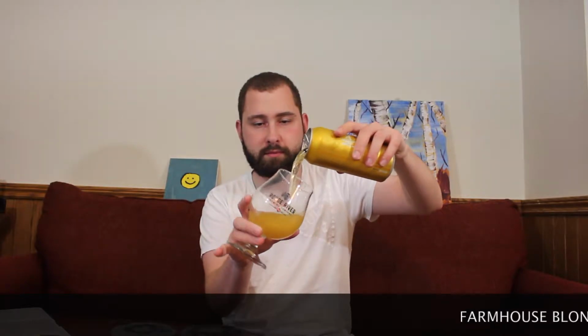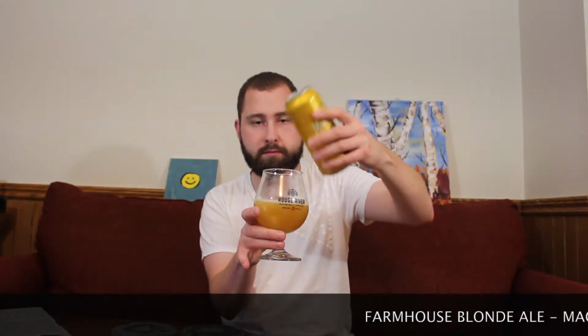and pour it into my Rouge River fat style tulip glass. I'm just gonna get rid of some of the water here. Excess water is gone. I'm pouring it right about now. Got a decent bit of a pour on there.